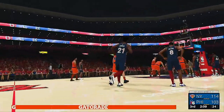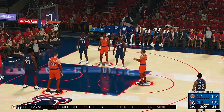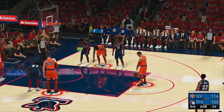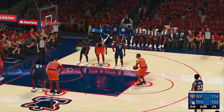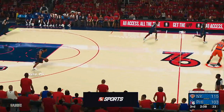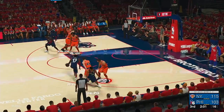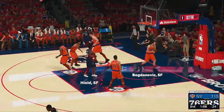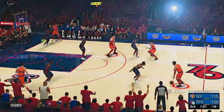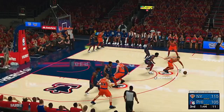Embiid, he's checked in for Tobias Harris. And both free throws good for Brunson. Impeccable from the line since halftime. Payne dishes to Hield. It falls for the 6th time in 7 tries this contest. That's 86%. And you know, he's enjoyed the kind of day you expect in terms of shooting the basketball. He can bring them right back into this game.